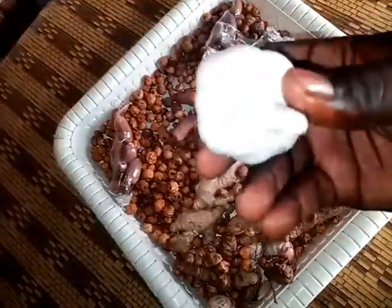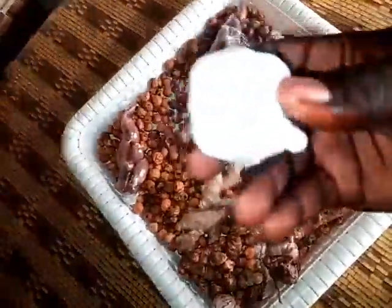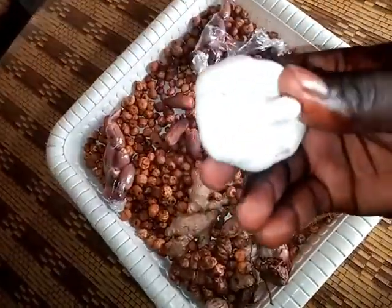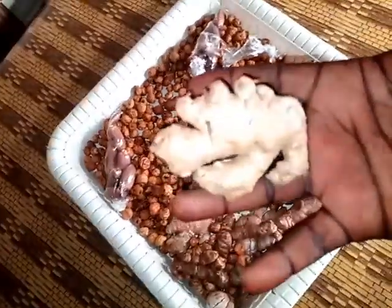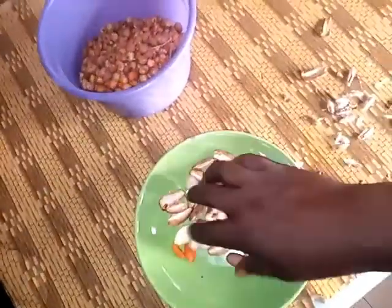We have two types of garlic. We have the local one and we have the imported one. The imported one is the one I'm using here. Then we have our ginger. So that's our ginger. Then we need to peel these things.